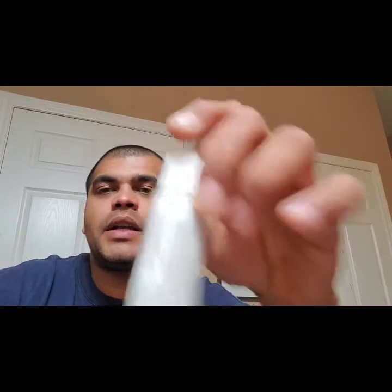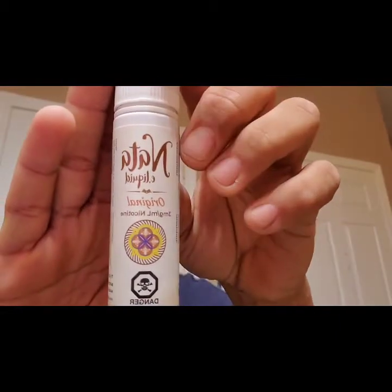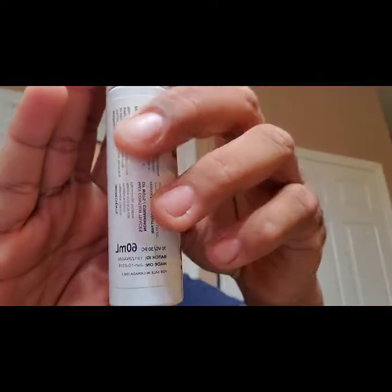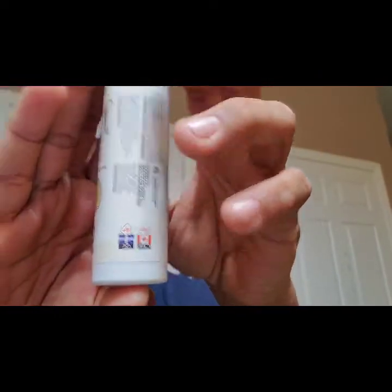And one of my favorite juice companies right now. There's a couple I'm going to try to get some juices from that I personally love. But this one is from Nata e-liquid. Okay, this is the original line, Nata. 3 mg nicotine. This is what the labeling looks like. The bottle. There you go. Right there. Made right here in Canada.